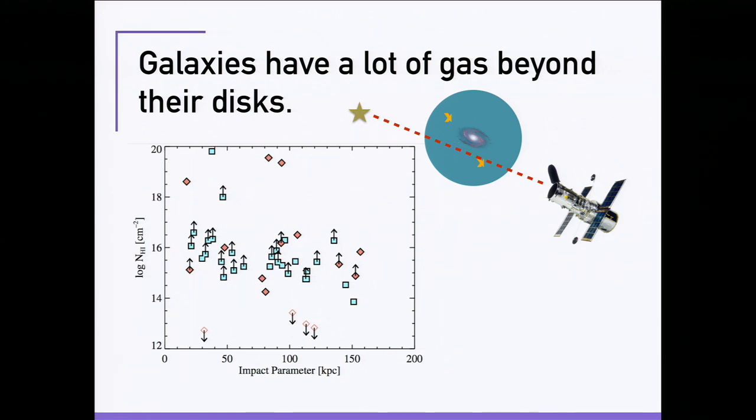And this was true of pretty much all of the ions that we looked at. There was just a lot of gas out there, especially at low temperatures, that we weren't expecting. So it was really exciting.